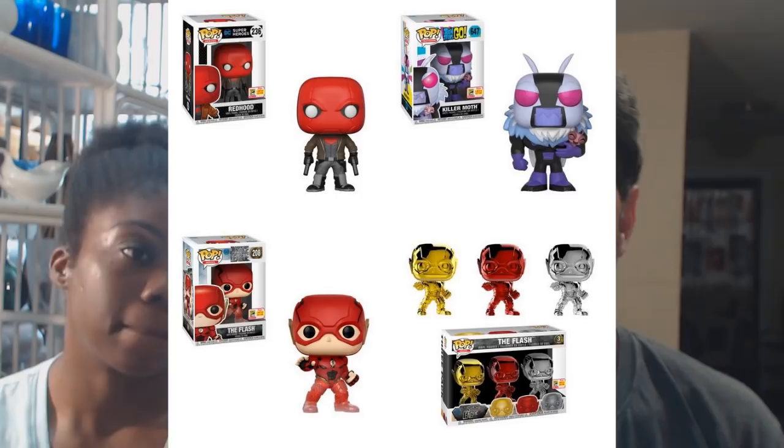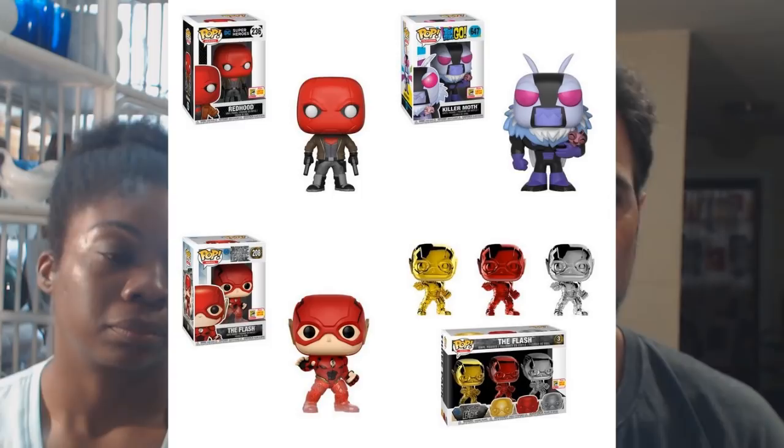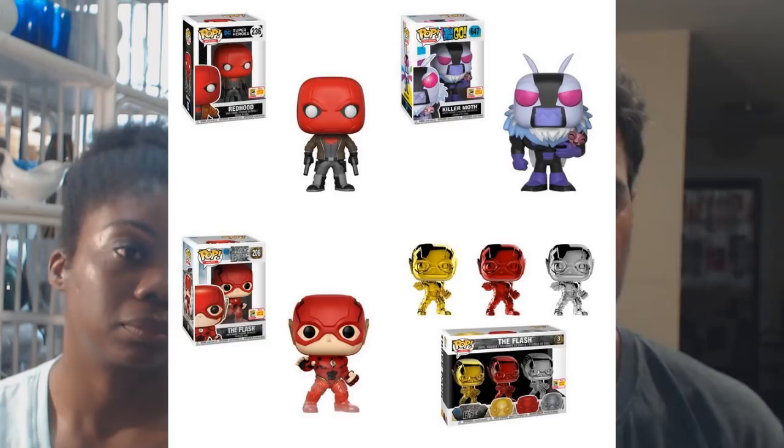DC stuff, you've got the Red Hood, which I guess a lot of people have been looking out for, wanting for a while, the Red Hood, which of course is a Robin incarnation. Killer Moth with a baby. Baby moth there, or some kind of bug. The Flash.